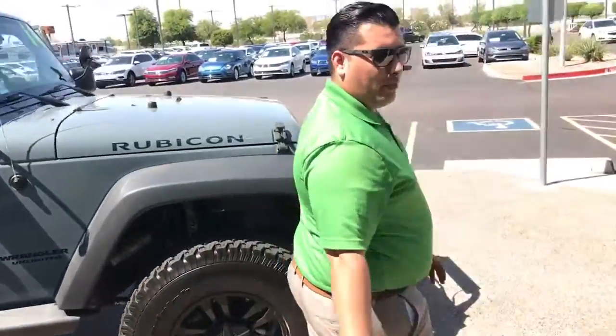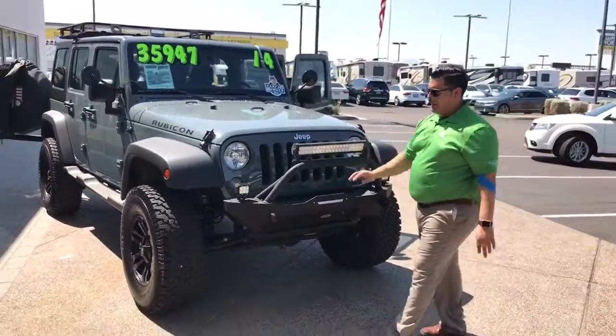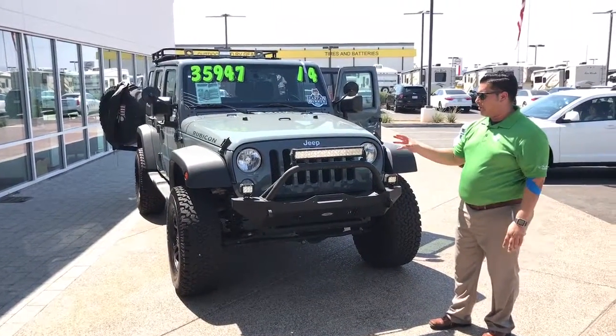And then coming back around the front, these are those light bars I was talking about. It has the three. So there you go, Adam. I just wanted to come out and show you the Jeep.